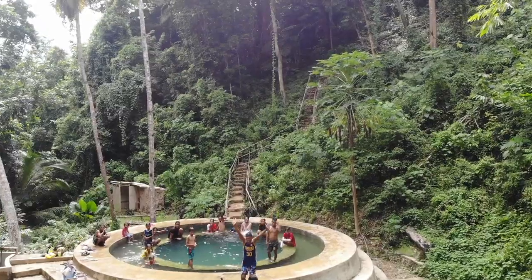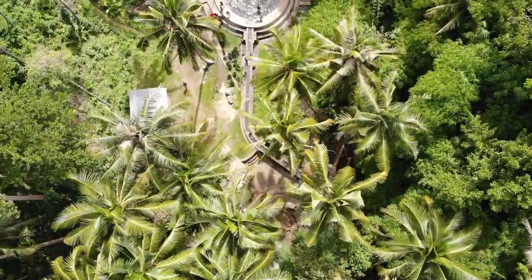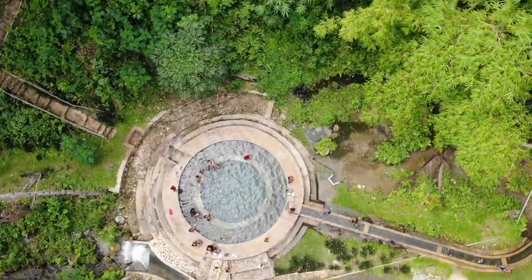This is honestly so beautiful. And the fact that there's so many people chilling out and it's not touristy is unreal. If you can see behind me, they're all chilling out, having a really good time. And we're also having a really good time with them. The waters are so cold. It's like fresh springs. It's just amazing, to have this so close to us and we didn't even know it was there is unreal.